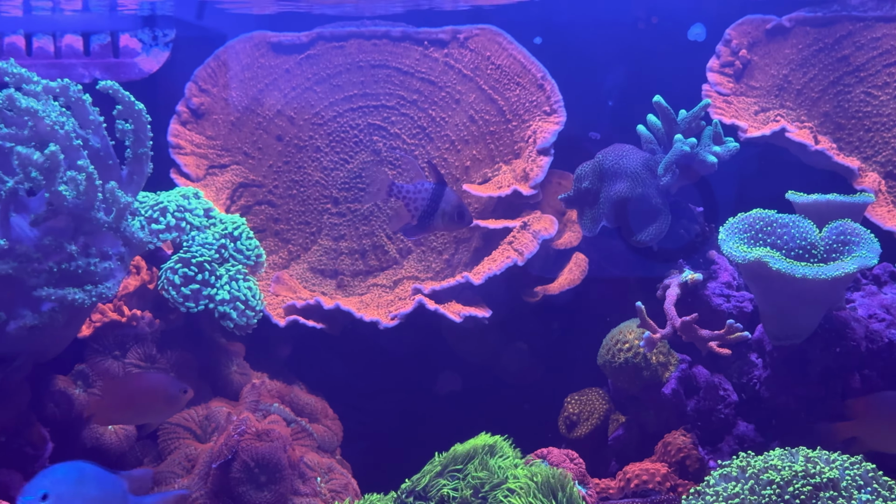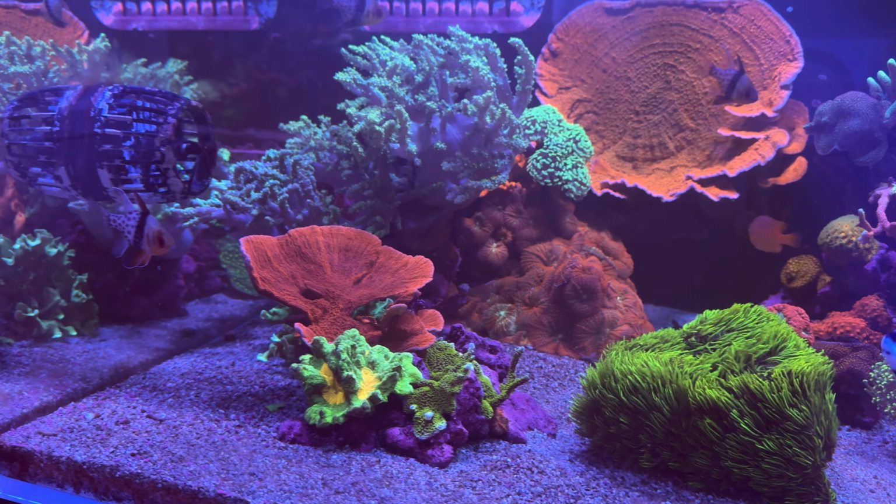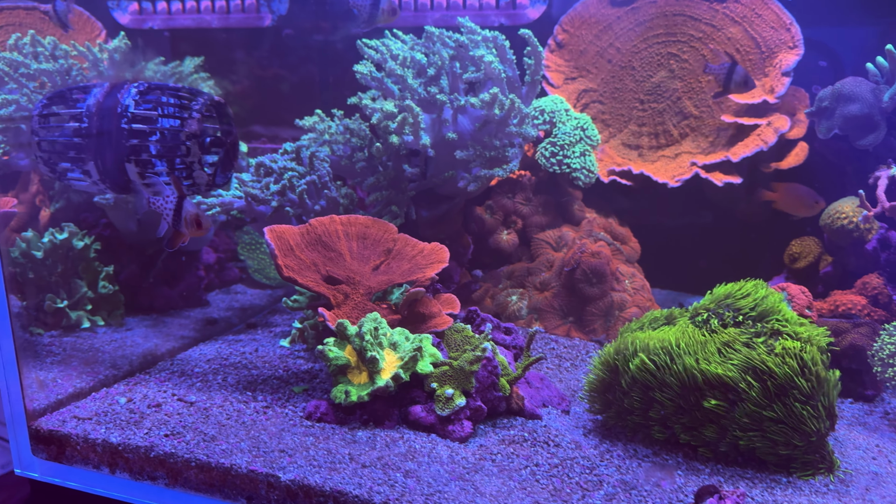You see how it started to plate itself off of the wall when I glued it on there about a year ago, and now it's just plating itself off of the wall and just making its own little structure. I think that's pretty cool. But yeah, everything in here is doing good as well. My Softy tank is great.